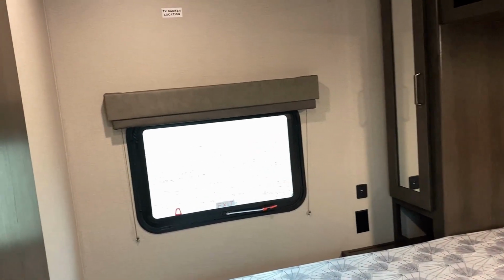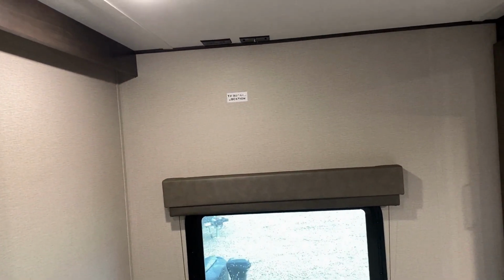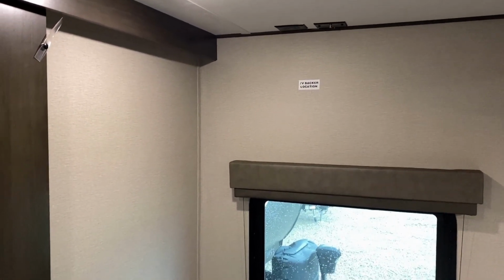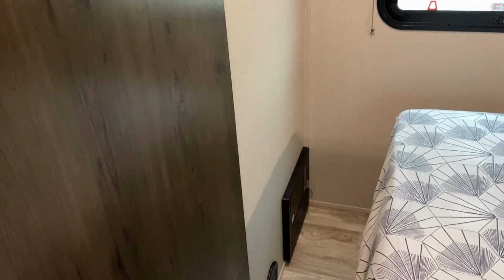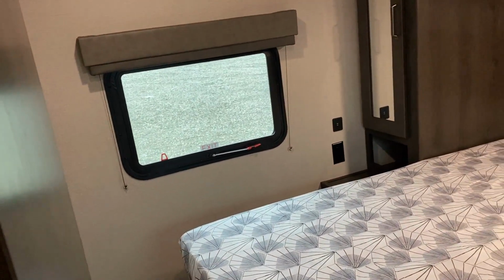The TV location in the bedroom is a little off, but I don't think this is a floor plan where a lot of people are like, man, I can't wait to get in the bedroom tonight and just watch tons of TV. Also, something else I want to point out, the converter box is in a really smart location over here. The location's in a good location. Yeah, I said it. I said what I said. But what I mean is it's not buried behind a slide out in case you have some sort of power failure or anything like that.